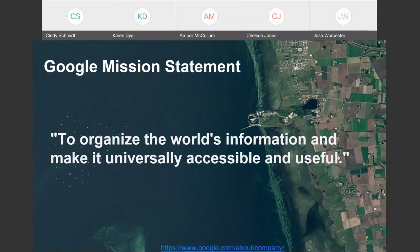Organizing geospatial data is part of Google's mission. One of the fundamental goals of Earth Engine is to organize all those geospatial data sets and make them accessible and useful. Next slide, please.